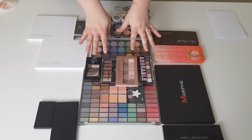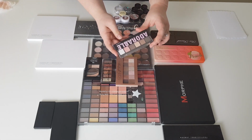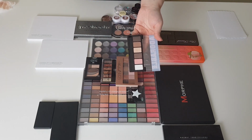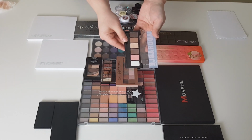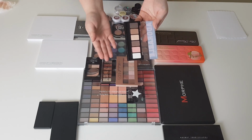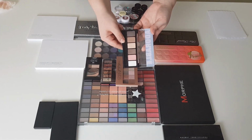So these 4 palettes, I'm probably going to be getting rid of all of them. I'm going to talk to you one by one about them. This is the NYX Adorable palette. My boyfriend got me this one, which, bless him, I really liked the fact that he went out and bought me this, but I mean, this palette is bad. It's not his fault, it's just the eyeshadow quality of this is really bad. It's powdery, it's barely pigmented, the shimmer shades are basically non-existent, and I just don't think that this palette was worth the money that he had to pay for it. So I'm going to be getting rid of this one.